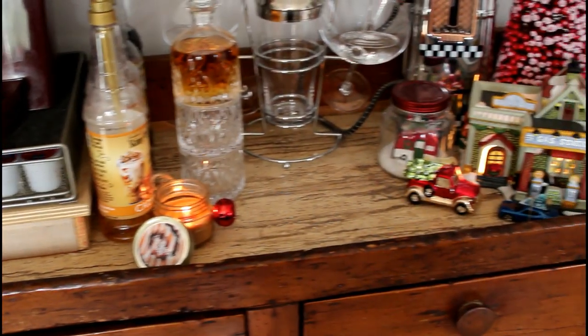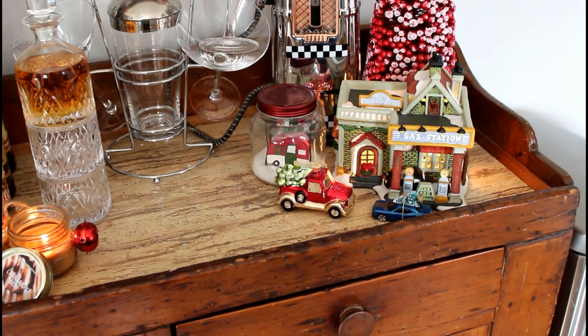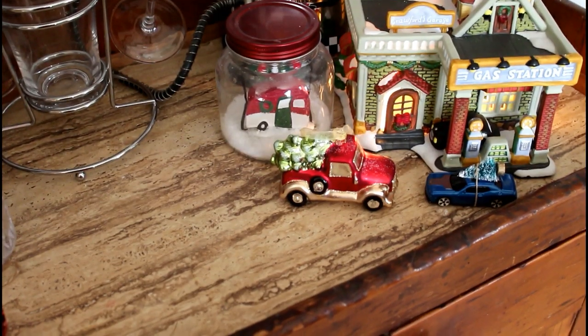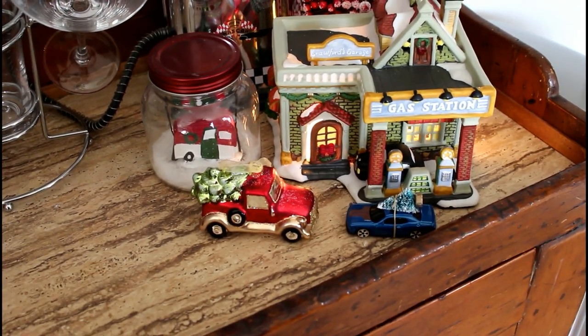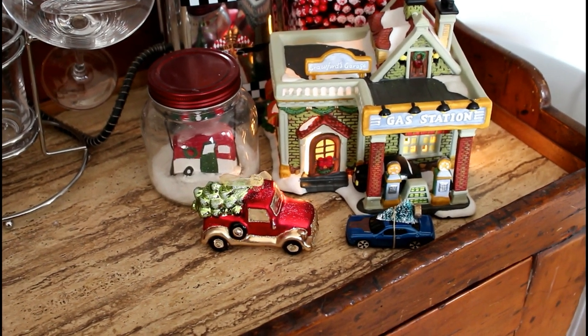Hello. From Dollar Tree. And then we have this little light up gas station that was part of Daniel's grandfather's Christmas village. So it just looked perfect on the bar. We have a little red truck ornament, but I thought it looked so cute right here. And then Daniel's mom is so funny. She got a little Hot Wheel Challenger and tied a Christmas tree on it.